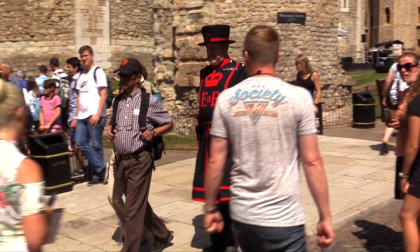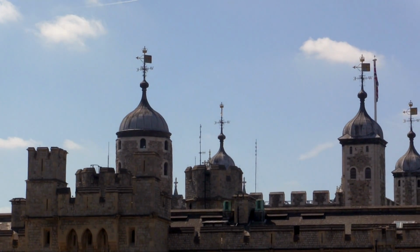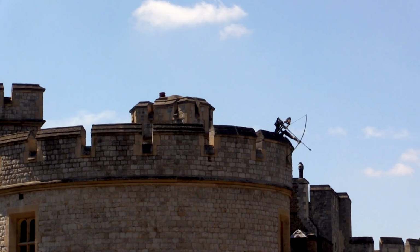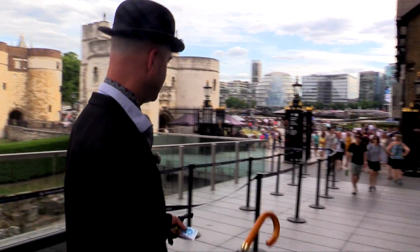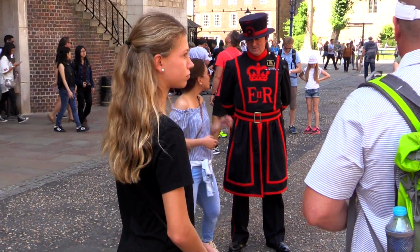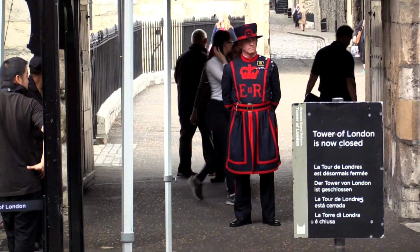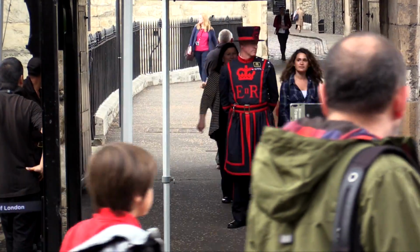Tavern, built in something like 1070 by William the Bastard. That was his name, I didn't make it up. His parents weren't married and he was called William the Bastard or William the Conqueror. Now you see that fellow over there, he's called a yeoman warder, but some people call him beef eaters. I think it's from the French, they used to call us les roast beef. Something to do with us eating roast beef or something like that.